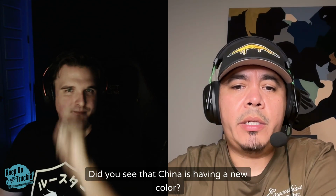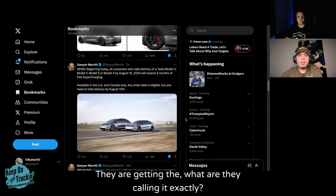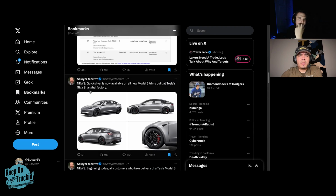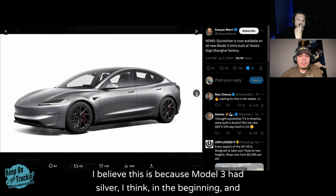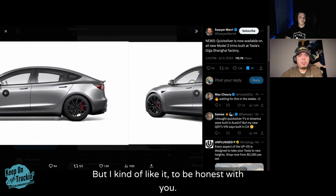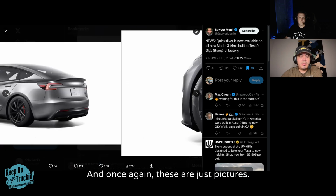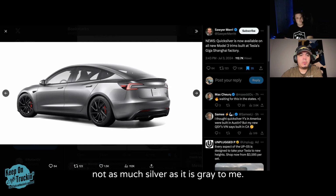Did you see that China is getting a new color? What are they calling it exactly? Oh, right here. The Quicksilver. Oh, interesting. I believe this is because Model 3 had silver in the beginning, and they haven't had it since. But I kind of like it, to be honest with you. I'm not a big silver car person, but once again, these are just pictures, but it gives a cool grayish color to it. Not as much silver as it is gray to me.